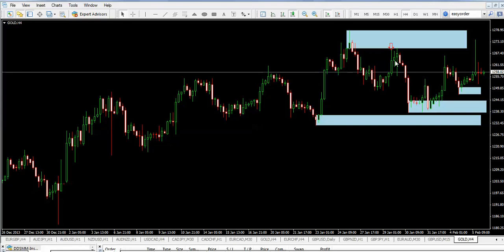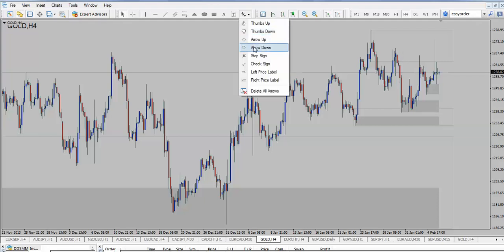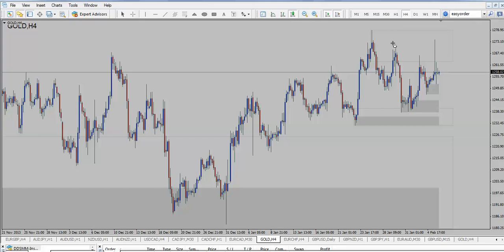Now I'm going to flip to another chart. It's the same time frame, but a bit clearer, because with these bars you can't really see it against the background. So I'm going to flip to this chart here. This is the same chart, 4 hour. Now your entry was here. There's your entry there, just put an arrow there.